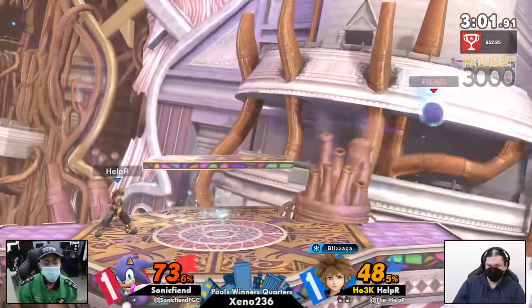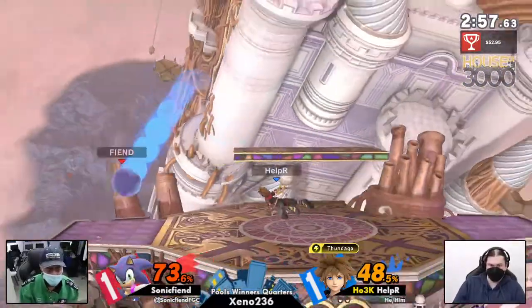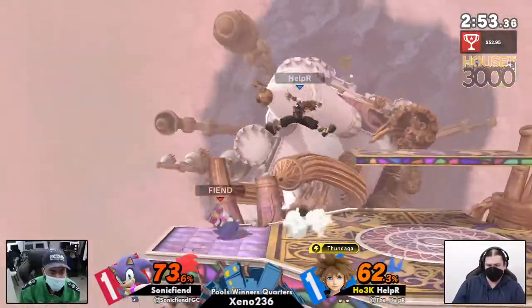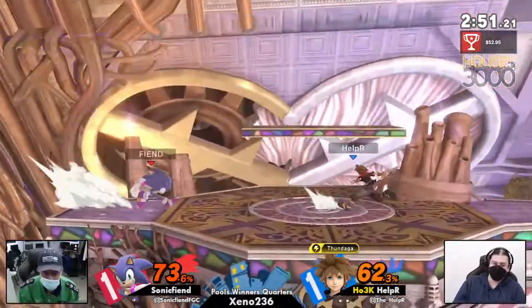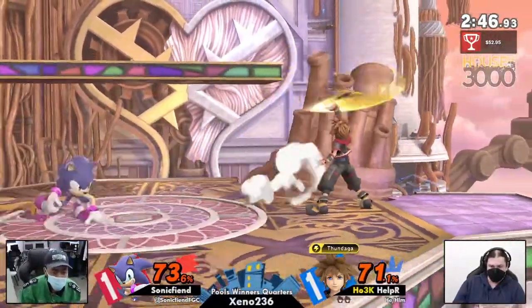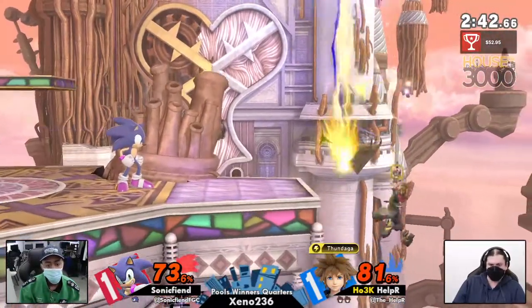Great job, Blizzard Shield. Make sure not to get hit by a potential third hit of the Sonic Blade. Yeah, but that's so good for HelpR because even just the threat of the third hit gave HelpR the frames that he needed to get back to center stage and not worry about taking a punish. Trying to get the scoop hitbox of the up tilt, not quite going to get it.